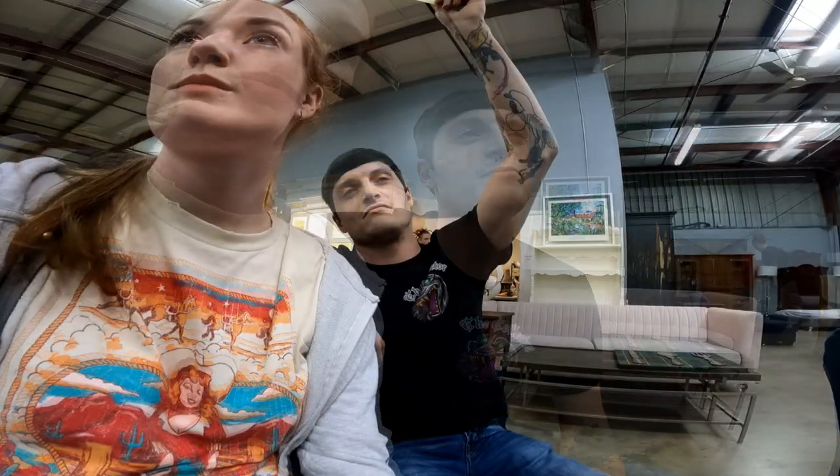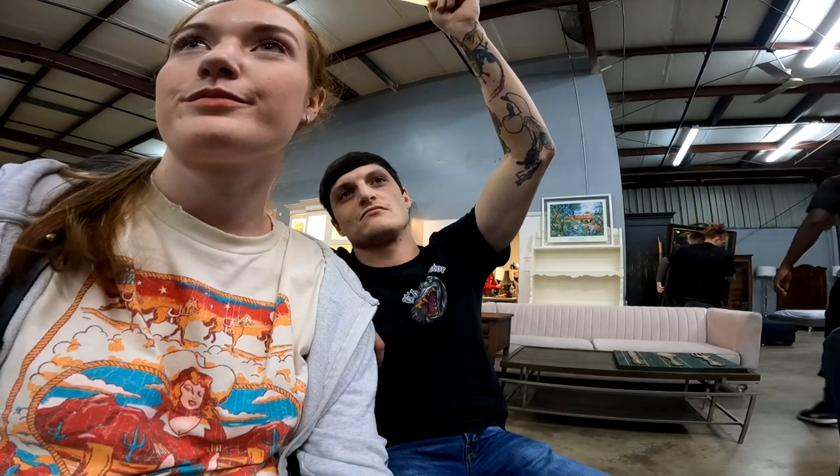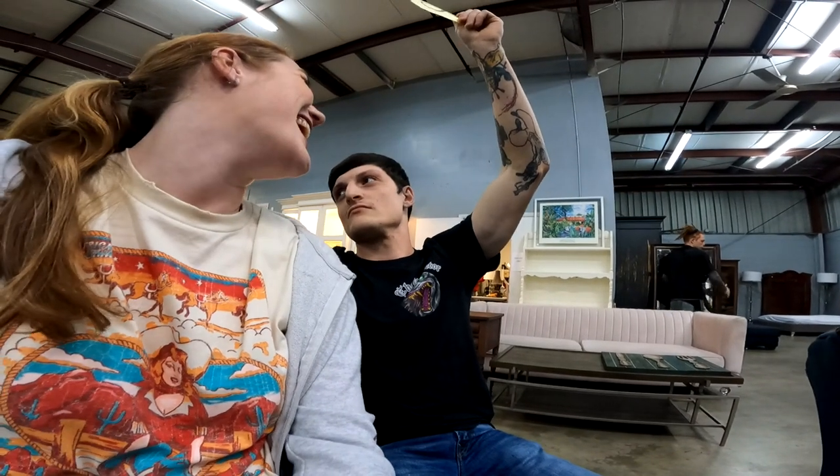A quarter, 150, 175. 150 in the seat, 175 bid, go to 175. You bought it at $150.